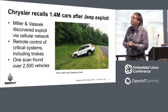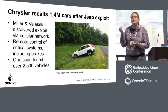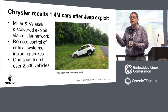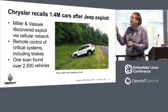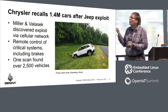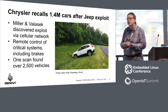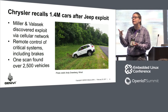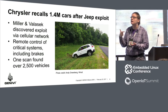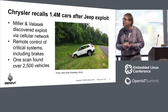What they found was that there was a way to get a backdoor into a Sprint cellular phone network and get access to any vehicles that were connected to the Sprint cellular towers for data, through that device that allowed them to connect to the Sprint network. And once they had a telnet connection, an unsecured telnet connection to the vehicle, they were able to access D-bus, which is the inter-process communication method that's used on the vehicle.